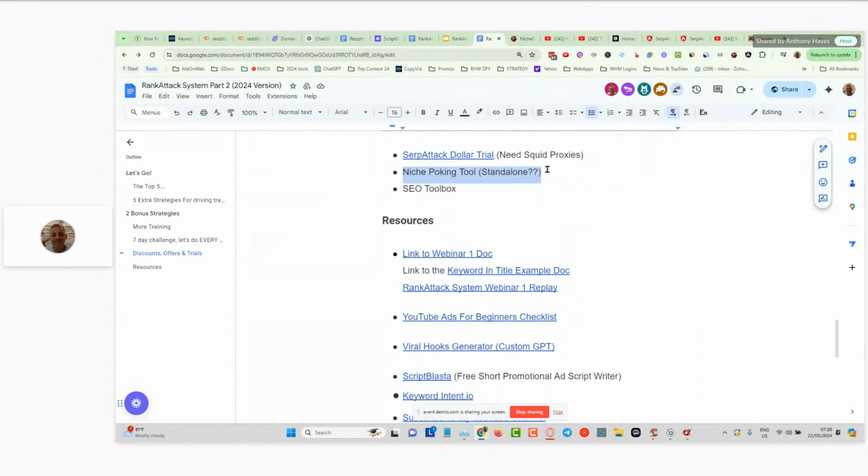I wanted to ask as well, because a lot of people are asking about the niche poking tool, but they feel the whole niche blaster tool is a little bit too expensive. If there's a demand for a standalone version of the niche poking tool, it's still going to be hundreds of dollars. It's such a powerful tool, and there's more I want to do with it as well. But we could make a standalone version of this, just the niche poking tool.